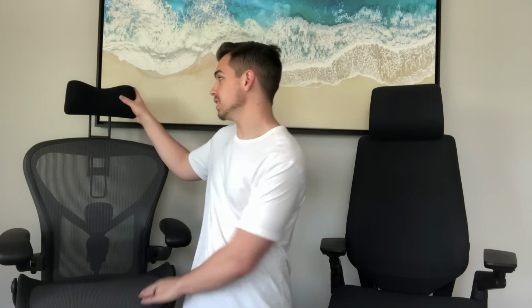The thing I like about this one better is that it is extremely easy to adjust. This is definitely the best headrest for the Herman Miller Aeron, and you can adjust it so many ways. You can pretty much put it anywhere you want very quickly. The downside of this one is that it's a lot more difficult to adjust. It does adjust as much as you need it to, but it just takes more time to get it in the right spot. Compared to this one, you can change it around a lot more quickly.